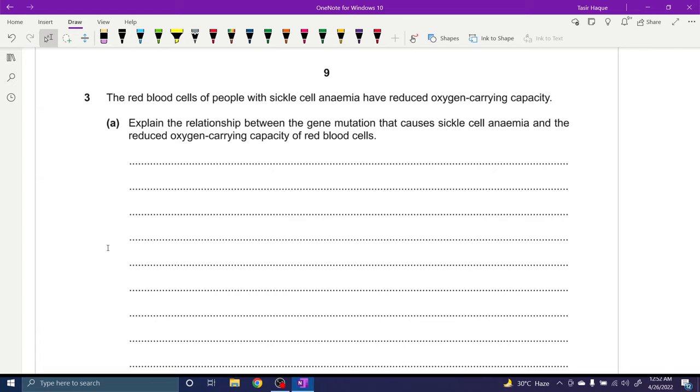The red blood cells of people with sickle cell anemia have reduced oxygen carrying capacity. Explain the relationship between the gene mutation that causes sickle cell anemia and the reduced oxygen carrying capacity of red blood cells. What happens? Basically, this is a mutation on the beta globin chain. There are four chains in hemoglobin, two alpha and two beta, and it happens on the sixth amino acid. What happens? Basically, a polar amino acid, glutamic acid, changes to valine. This is the main problem.